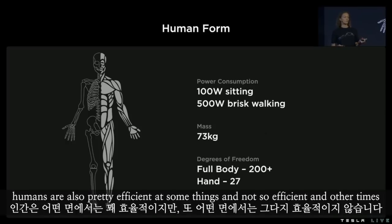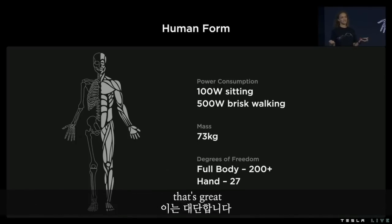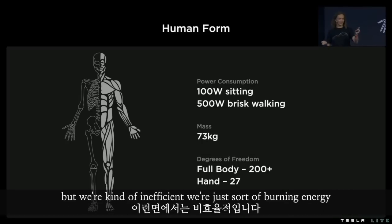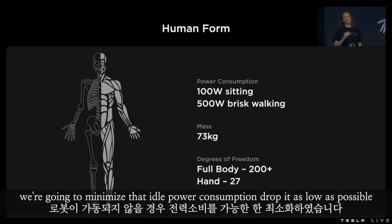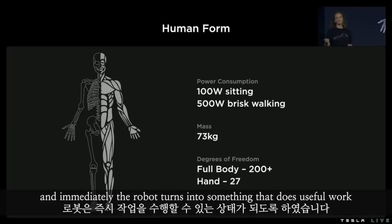Humans are also pretty efficient at some things and not so efficient at others. For example, we can eat a small amount of food to sustain ourselves for several hours. That's great. But when we're just sitting around, no offense, we're kind of inefficient. We're just burning energy. So on the robot platform, we're going to minimize that idle power consumption, drop it as low as possible. That way we can just flip a switch, and immediately the robot turns into something that does useful work.